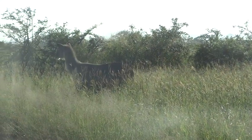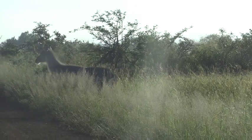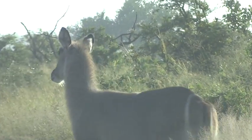A waterbuck that looks like it wants to cross the road. I love the way they're so long and hairy.